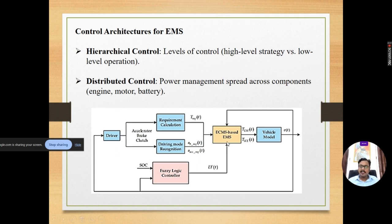This is given to the energy management system, and according to that, it will take power from the motor and engine, and the engine and motor power is delivered to the vehicle. So this is a very basic skeleton of the energy management system, where we can identify that the inputs are basically the state of charge of the battery, and the driver.